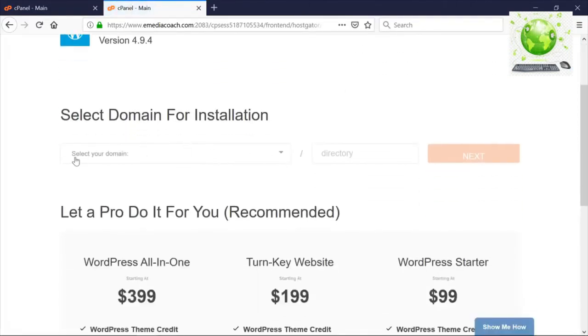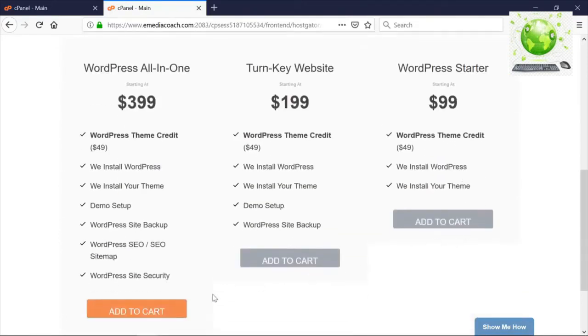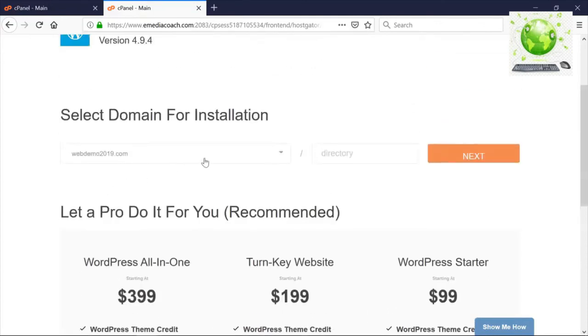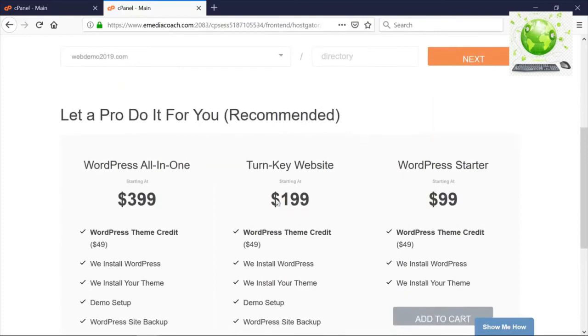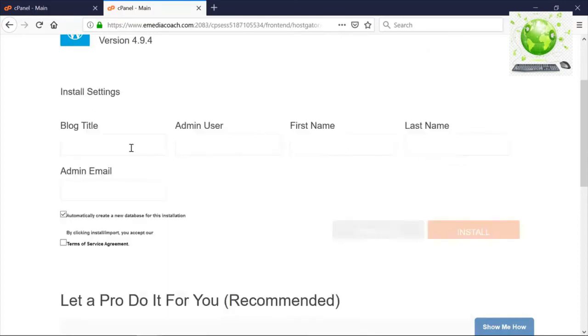You should automatically see your domain populate over here, but since I've got a lot of domains, I'll just have to go and choose it from the drop down menu. Keep the directory field blank. All of this stuff here are upsells and you don't need this. We're showing you how to install WordPress and set up your website yourself. You don't need any of this stuff. Everything from here doesn't cost you a cent. So make sure you select that, keep your directory field empty, then click next.